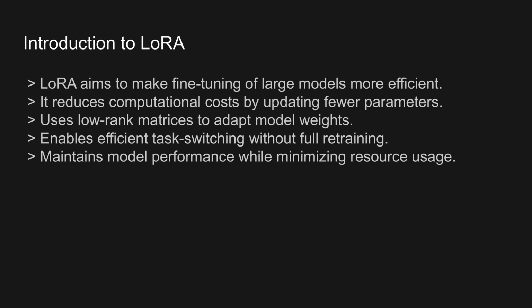A low-rank matrix is one with fewer linearly independent rows or columns compared to its dimensions. So, by using these matrices, LoRA can simplify the updates needed for the model. That's correct. In LoRA, the updates to the model weights are represented using low-rank matrices. This approach reduces the number of trainable parameters drastically while keeping most of the original model weights frozen. This strategy is both memory and compute efficient.